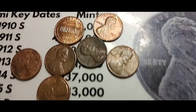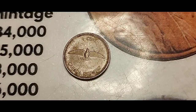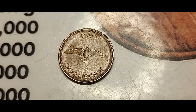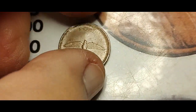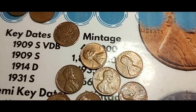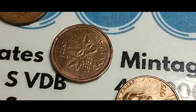Also in this first row, I got 6 coppers and 1 of the Centennial Canadian, 1967. 1867 to 1967. Those are pretty cool to find. In the second roll, I get 10 copper pennies and one more Canadian copper, one of the 12-sided, 1985.